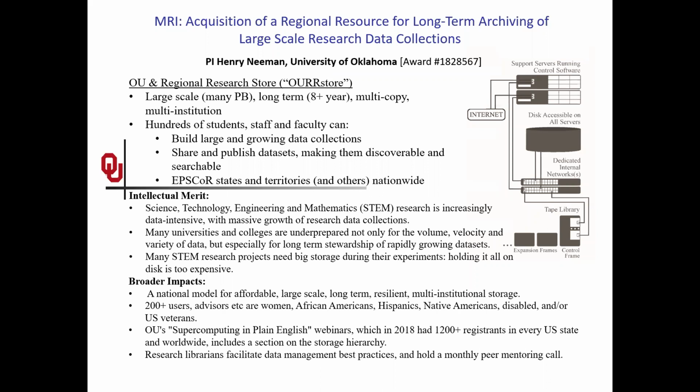Okay, so this is going to create a national model for affordable, large-scale, long-term, resilient, multi-institutional, multi-copy storage. We have a lot of folks who are from underrepresented populations participating in this. We're going to be using this in a lot of education initiatives to show people how this stuff works. And we're working with research data librarians to help them understand how to better help researchers with their research.